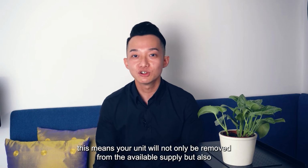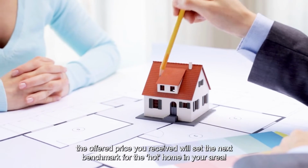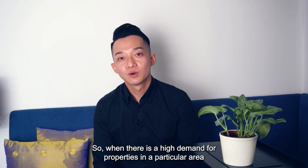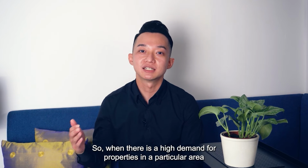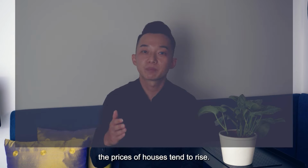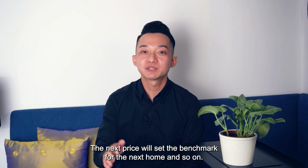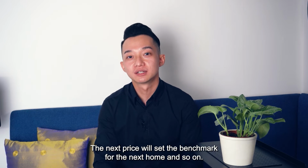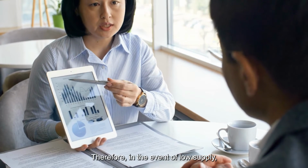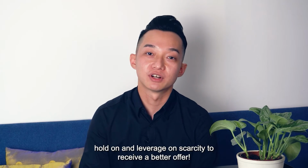supply, but also the offer price that you receive will set the next benchmark for the hot home in your area. So, when there is a high demand for properties in a particular area, combined with a lack of supply of properties, the prices of houses tend to rise. The next price will set the benchmark for your next home and so on. Therefore, in the event of low supply, hold on and leverage on scarcity to receive a better offer.